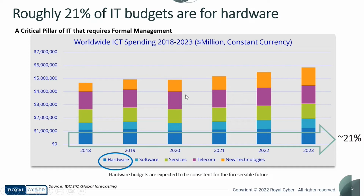Per statistics published by a global agency, roughly 21% of IT budgets are for hardware. It includes end user hardware like desktops, laptops, and mobiles, data center technology like servers and UPS, and networking like routers, firewalls, and so on. All of these hardware items are associated with a cost. That's why hardware assets play an important role for an organization, and organizations spend lots of money on them.